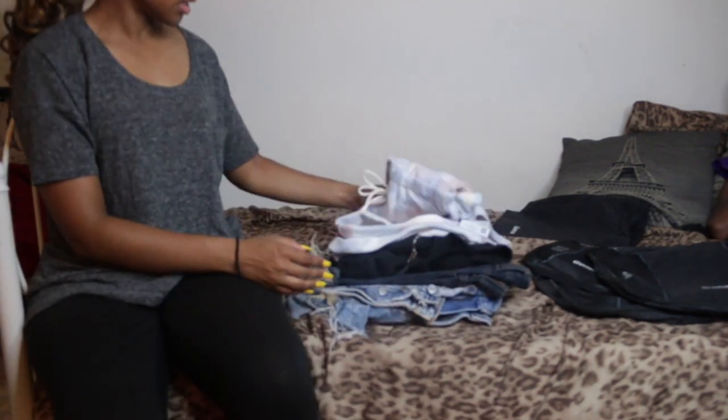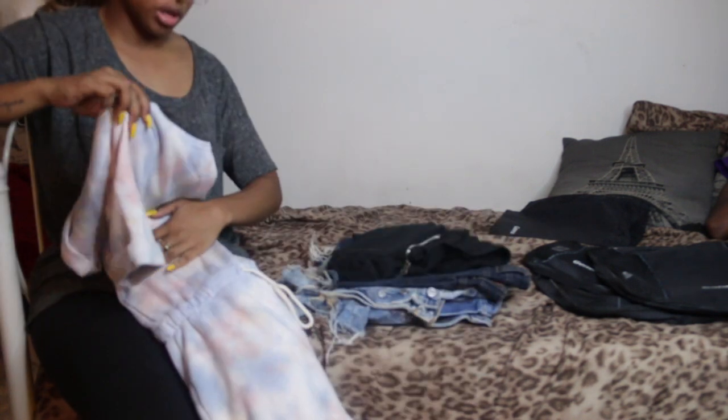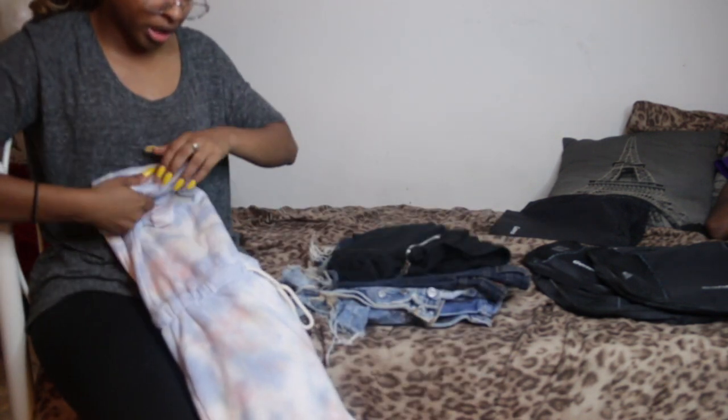Last but not least is this romper, and I didn't put it with the other rompers because those are more like for going out and these are more like during the day.